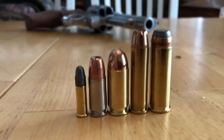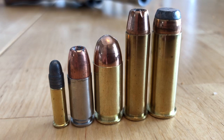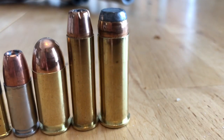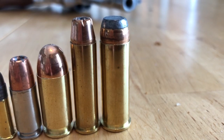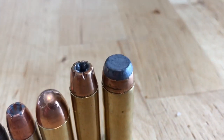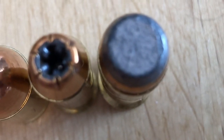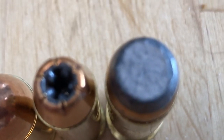And these are also shown to you in order of their ability to carry power, in other words, least powerful to most powerful. Now, at first glance, if you look at the two on the right, the 357 and the 44, they look like they have a real similar case length. They do. It doesn't really look like that big a difference until you look at these from a diameter standpoint, and then you can see the 44 is just so much bigger. And the 44 is just a much harder hitting cartridge than the 357.